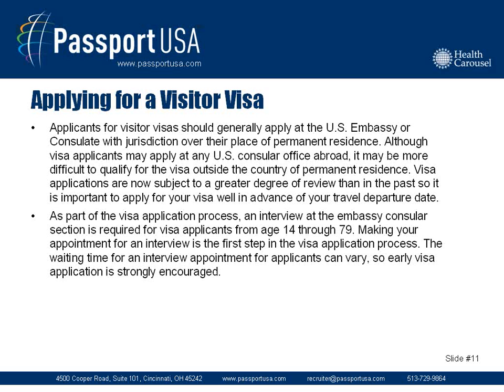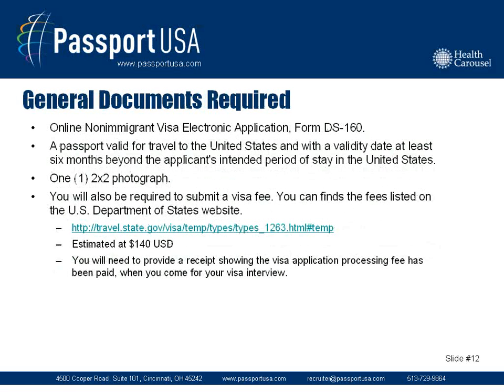And as part of the application process, you're going to go to the embassy. You're going to make an appointment to talk to them, and they're going to basically review all the evidence and your application and decide if you qualify for a visitor visa. If you are between the ages of 14 and 79, obviously you don't actually need to do that.